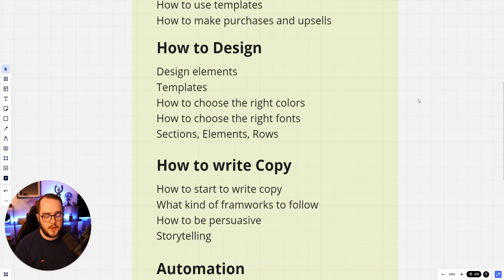Now, how to design. This can be really difficult or really easy. Throughout these 3, 4, 5 years, close to 5 years now, that I've been doing funnels, for the past 3 years, I've been teaching how I do those things. And the method I've been developing is very simple. I'm going to reveal the method here, very, very simple.